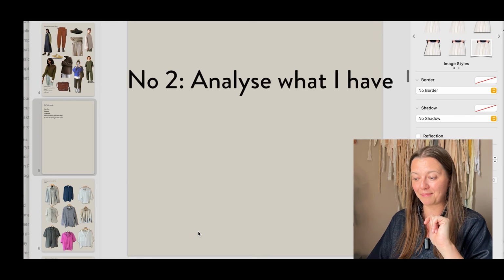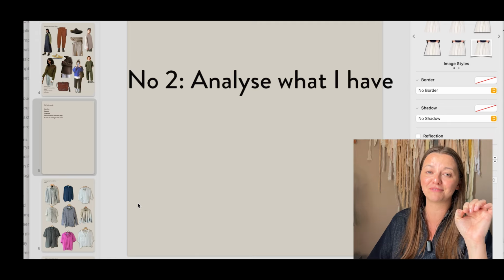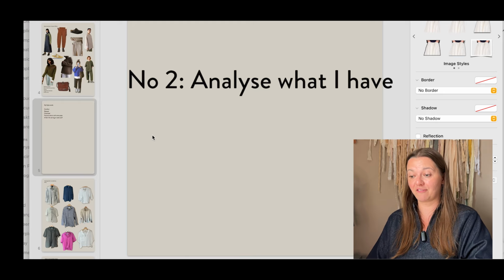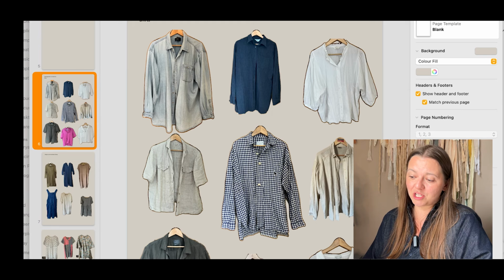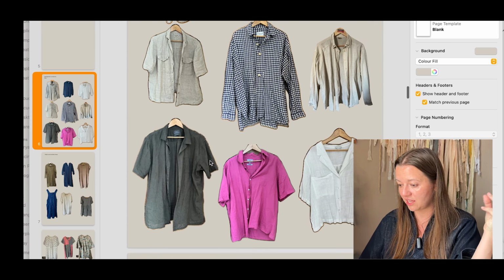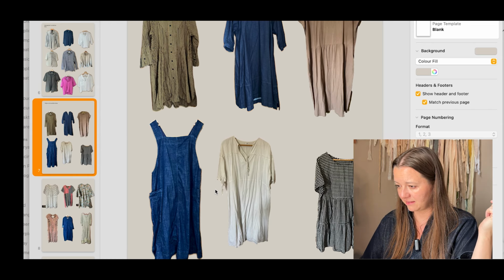The next step is to analyze what I've already got. So what that involved was me taking out every item of clothing I owned, every single one, guys, and taking a photo of it. I maybe should have spent some time ironing, but who has time for that? I've grouped it all together. So here are the shirts, my dresses. Here are my current dresses.